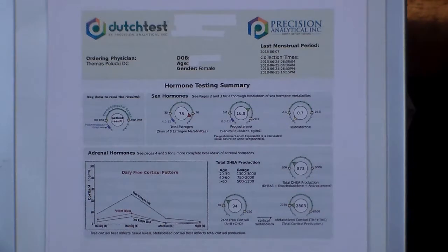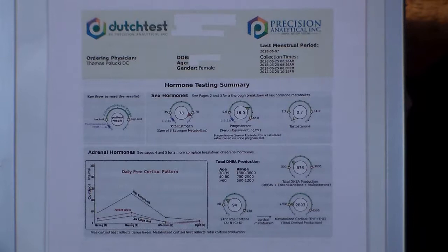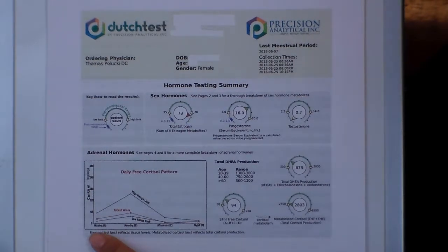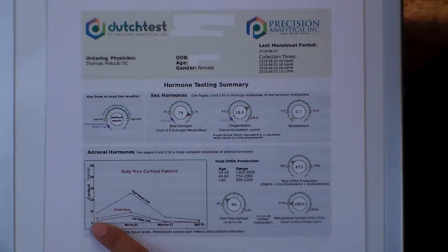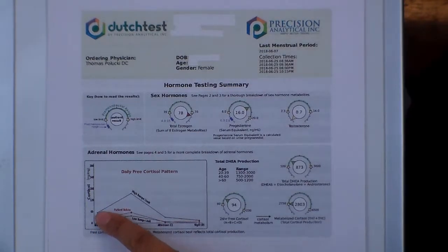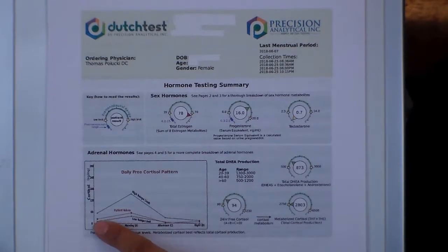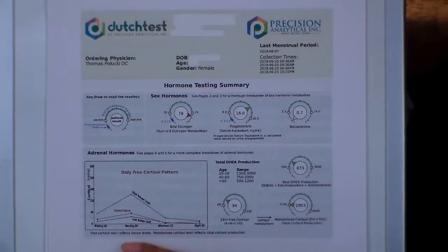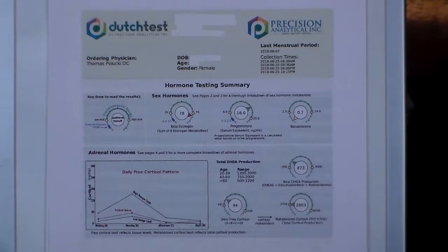So this is the Dutch test, which is the dry urine test. And I did this in between the 2 HTMA hair tests when the numbers were starting to improve. So here you'll see the adrenal hormones. And again, I took 4 samples. And the lab range, the high range is up here, low range right here, and then I'm right here in the colors. So I'm starting to actually be in lab range even though it's very low.